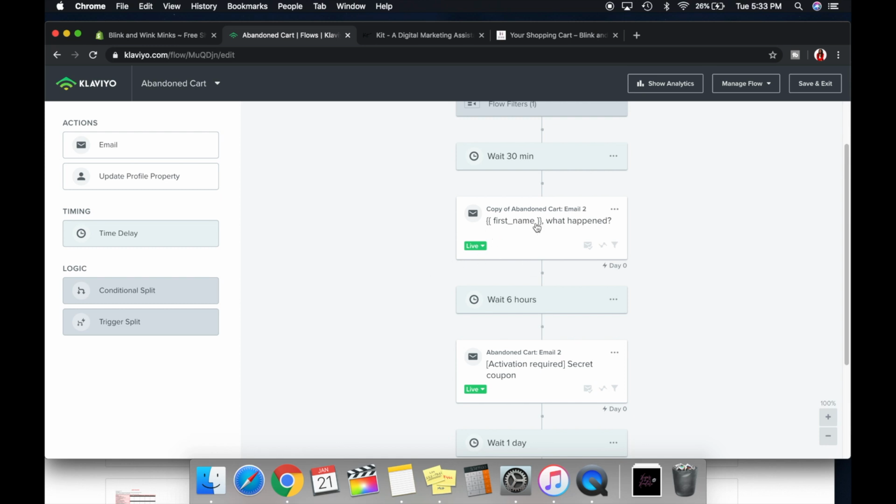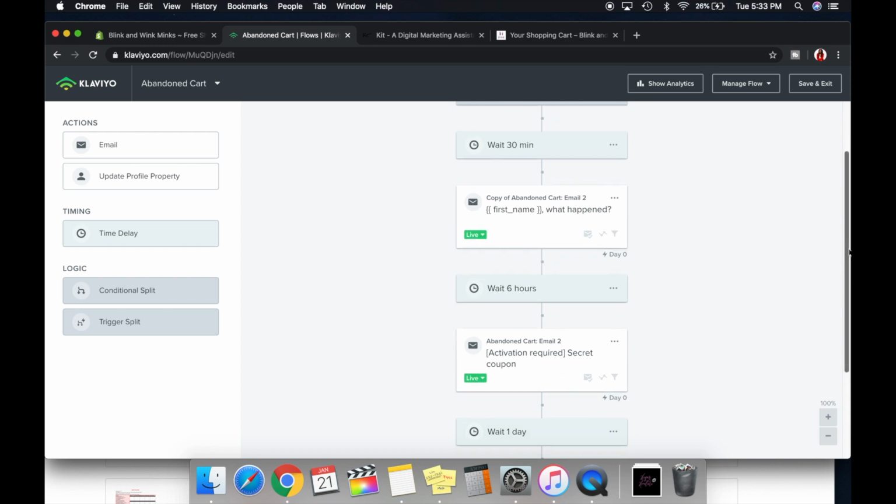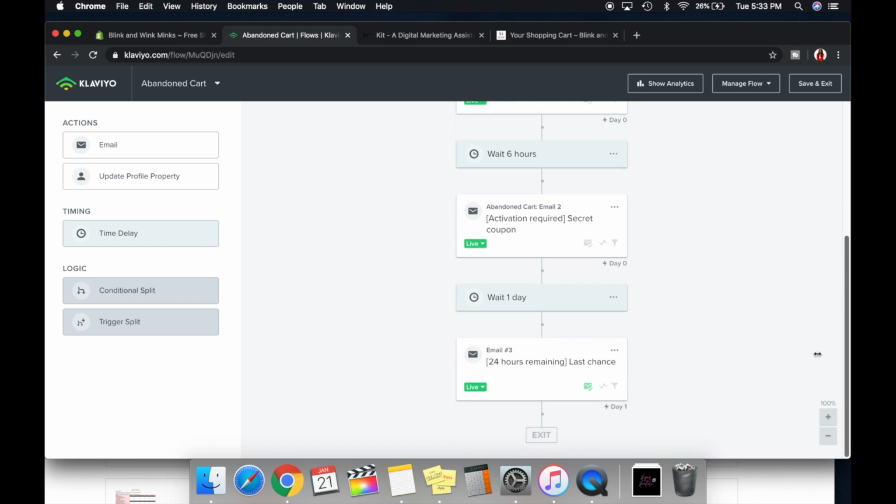So it just says first name, and this is where their name would go. So if my name was Jasmine, then it would say, Jasmine, what happened? And it has the items that they purchased or that they were looking at on this email. And then if they don't respond to that in 6 hours, it sends them another email saying that they have a secret coupon, and it's a coupon only for them.